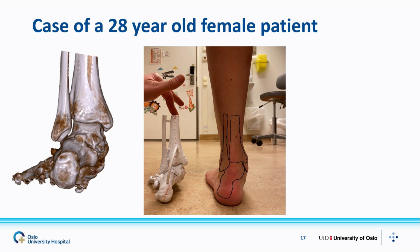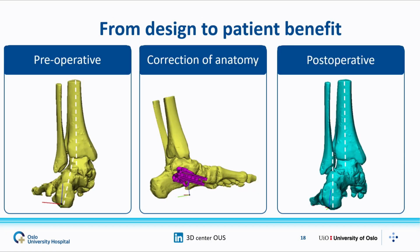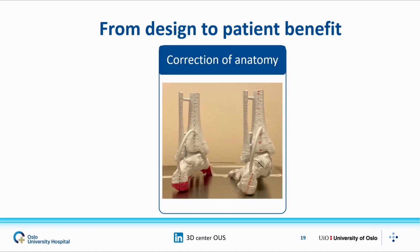So Celine helped me with a case, and we did a 3D planning, and we would like to take a wedge out in between the calcaneus and talus just to move the calcaneus just below the tibia into the right axis. And I think, well, maybe I'm just a mediocre surgeon, but this is extremely hard to do in the OR, to get the exact placement. So, this is how we planned.